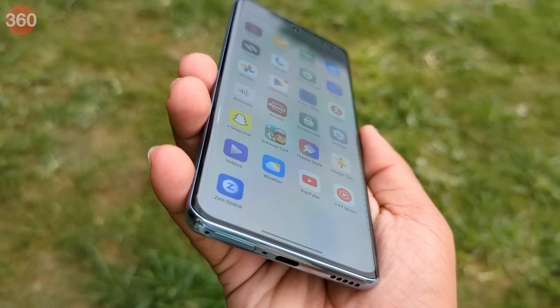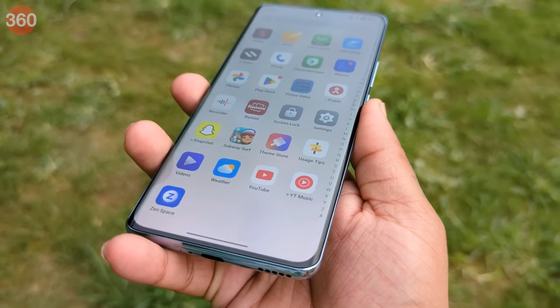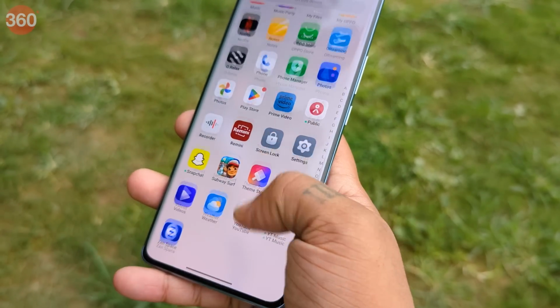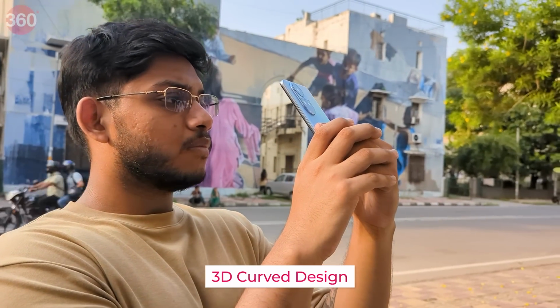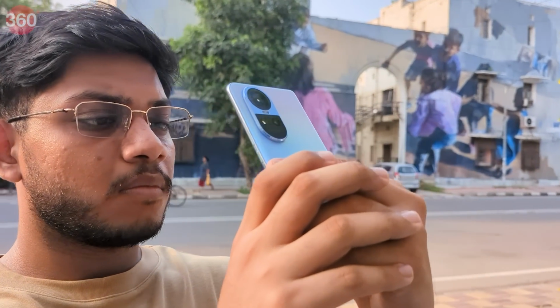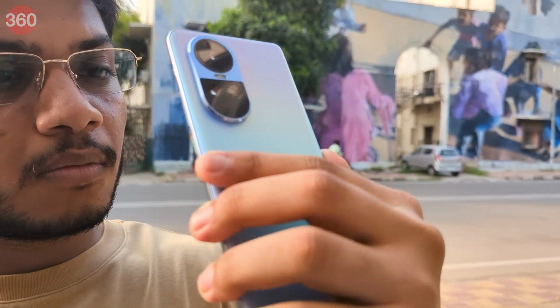The curved AMOLED display blends in with the side rails and the back panel, which is quite rare at this price point. The 3D curved screen and back cover offer the best possible grip for the smartphone and ensure you don't drop it while using it.